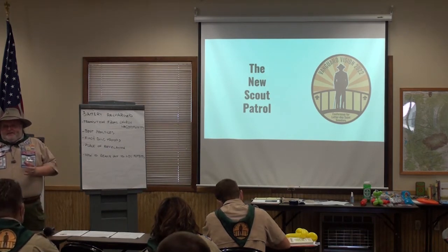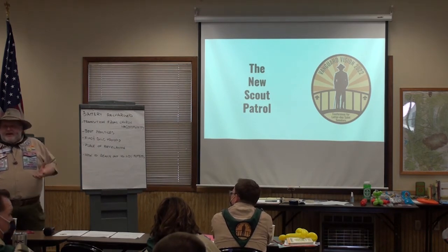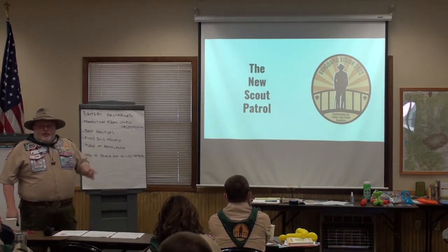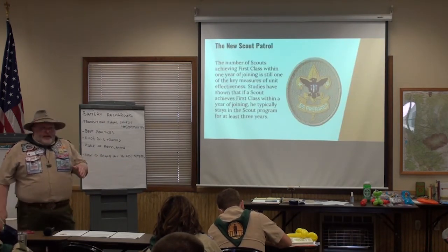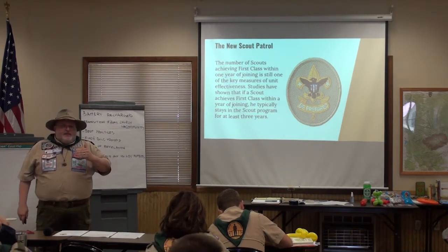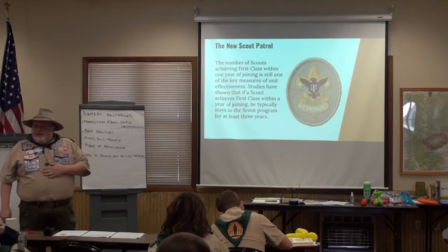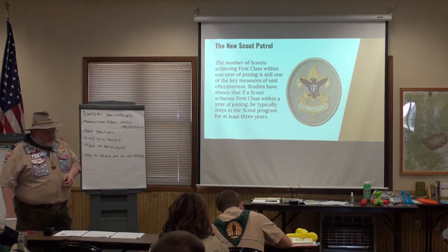This is a great idea. Some troops outside of the church adopted it and some didn't. But it is a great idea for getting those new scouts to first class in 1 year. It's something that you should implement no matter how many boys you have. Even if that new group only has two, they need to be progressing so that when they get to that first year, they can start moving on and doing higher level stuff with their troop. Kids really feel left out when they're still tenderfoot after 2 years. It really makes a huge difference.